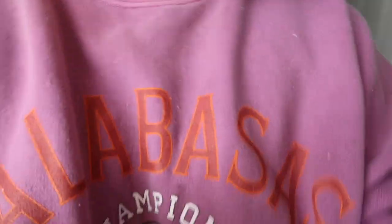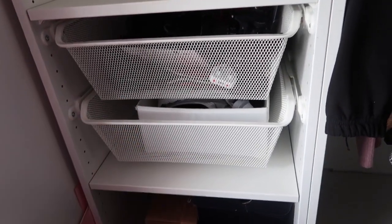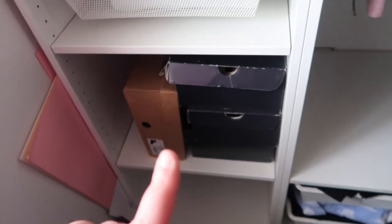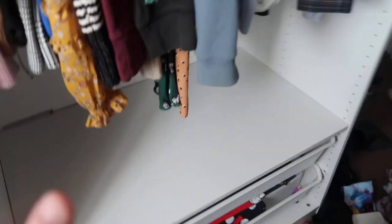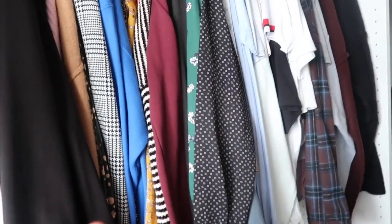So basically, as you can see here, these are empty now. This has just got underwear in it, camera equipment, trainers, some brand new, some that haven't been worn. They're my leather boots. Then this is also clear. This is all clear under here. That's the plug socket cut out there. Then these are the clothes, what I want to tackle next.